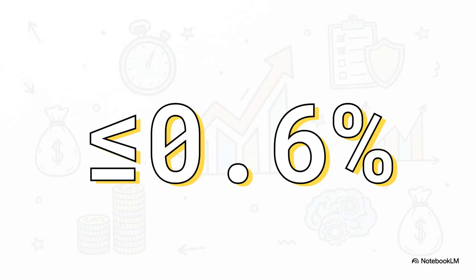And there's one more critical override to know about. We look at the very first 5-minute candle after 10 a.m. If its total range is more than 0.6% of the instrument's price, the move is just too wild, too chaotic, the setup is invalid, we just walk away.